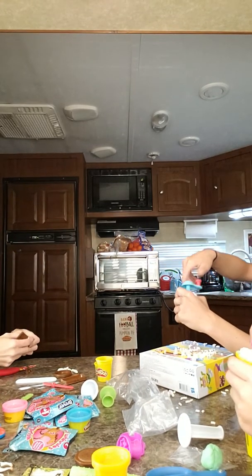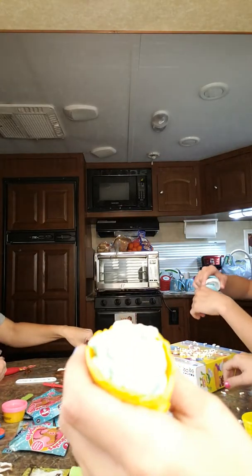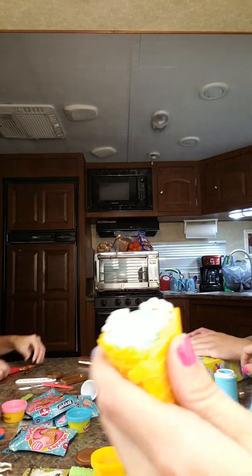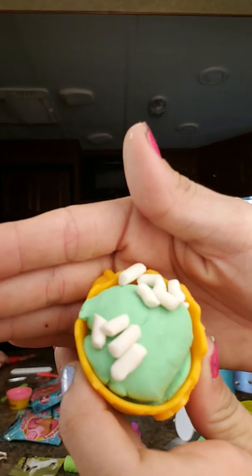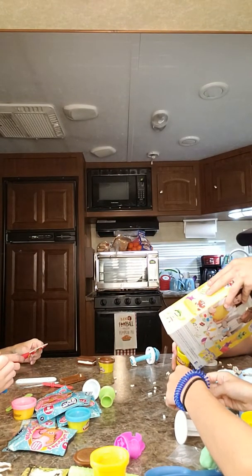Alright, here's your ice cream sandwich. Eat up. Look how cute. So s'more. It's an ice cream sandwich. Gosh. Okay, yummy. Now. No, you can't eat it like. Okay, so I've just made like. All right, ice cream sandwich. Check.